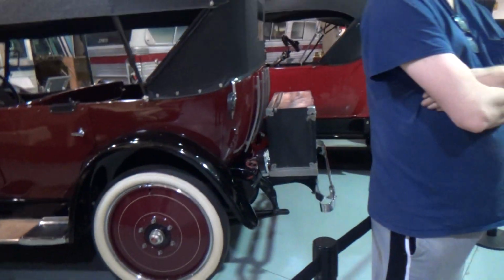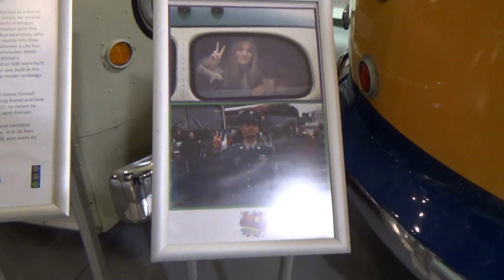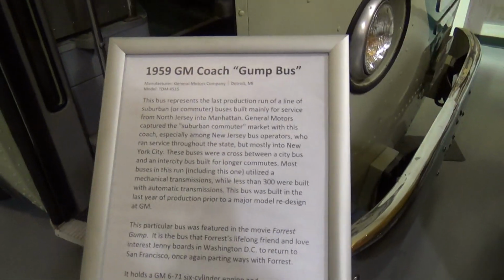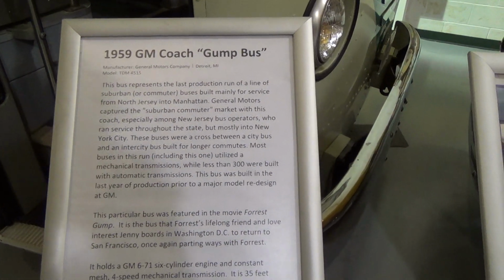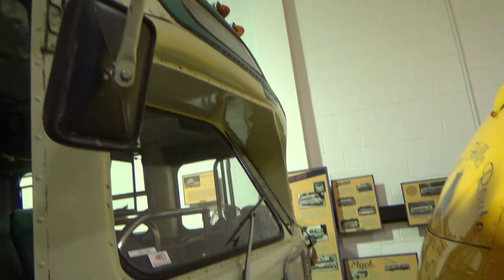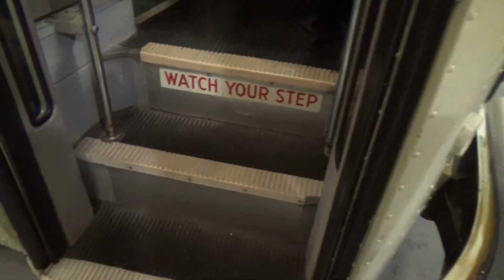Because when I was looking for a T, I almost bought a 1915. The Gump bus. I got out on my hands and knees. I said to him, how do you do this? 59 GM. He said, I put the top down. He's so tall. This looks familiar. I've seen this somewhere. Put the top down to get in. Yeah, I slide it.